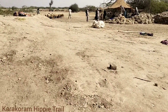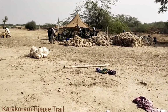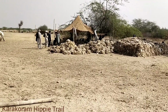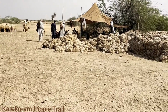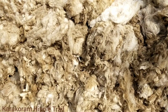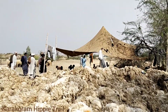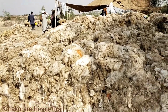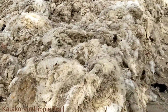And right behind here, I'm going to take you to an amazing place where the people are busy, where these beauty saloon guys, the sheep saloon guys are busy cutting the hair. You can see here the pile of sheep wool all around here in the Cholistan desert.